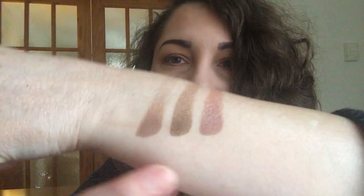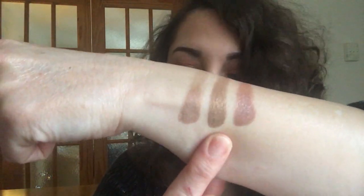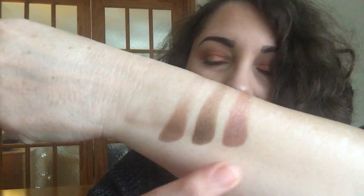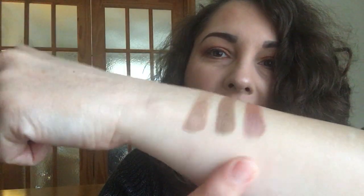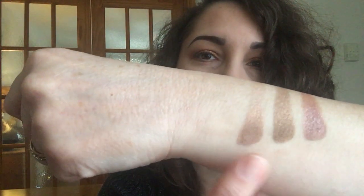So there we have it. That one is the I Heart Makeup. This one is Morphe, and this one is Makeup Geek. That one has a little bit too much pink in it, but this one here from Morphe is not too bad, although the one from I Heart Makeup is not as strong of a swatch, but you can see that that is very similar. So that's the second one.